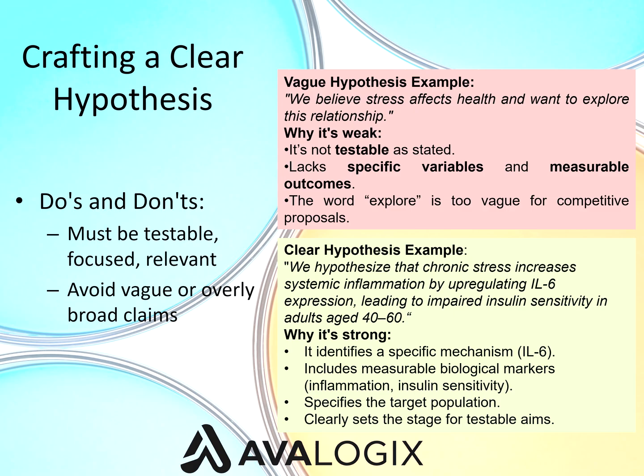Your hypothesis needs to be clear and testable, not vague or too broad. Here's a weak example. We want to explore how stress affects health. Too broad, right? What kind of stress? What health outcomes? Now, a strong one. We hypothesize that chronic stress increases inflammation by raising IL-6 levels, which impairs insulin sensitivity in adults aged 40 to 60. This is specific, measurable, and grounded in a biological mechanism. It helps reviewers understand exactly what you'll test.